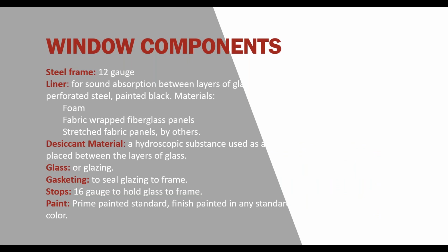Powder coated most colors. We typically prime paint them, can be painted black. The liner is always black, but that also can be painted. We dabble with once in a while doing fabric inside, fiberglass wrap panels. Deadskin always included, glass, variety of different glazings, variety of different slopes, and then paint to finish if required. Otherwise, it's just prime.